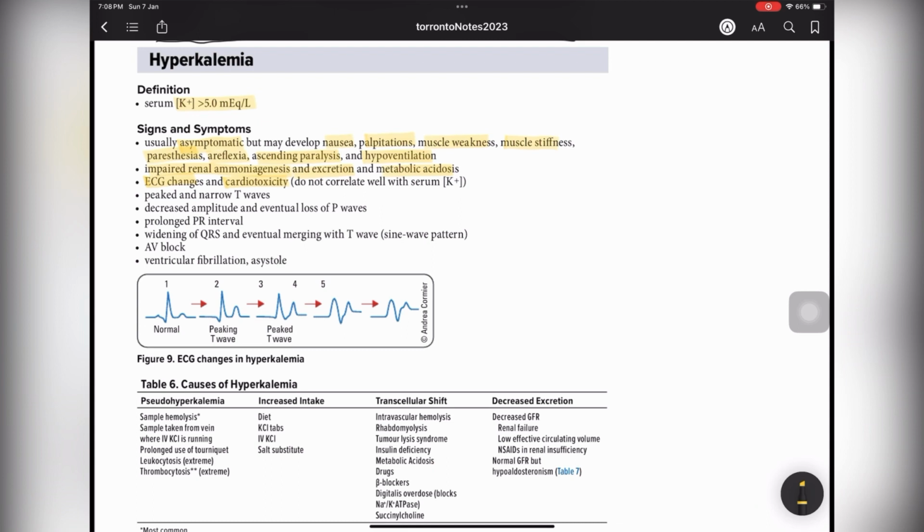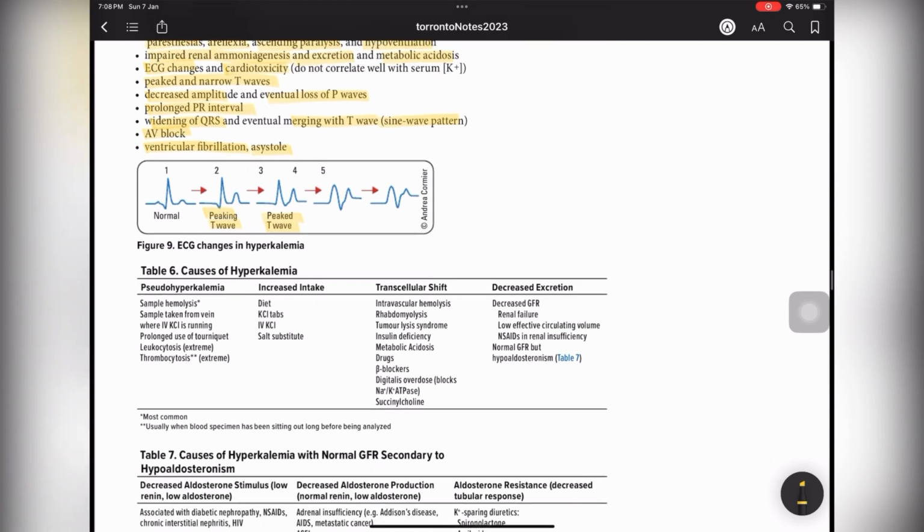ECG changes and cardiotoxicity may also occur. There are peaked and narrow T waves on ECG and decreased amplitude and eventual loss of P waves. And there is prolongation of the PR interval and widening of QRS, eventual merging with the T wave, which is known as sine wave pattern. So there's a flattened P wave in hyperkalemia and loss of P wave.